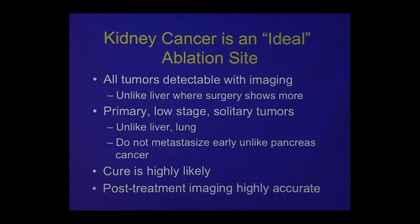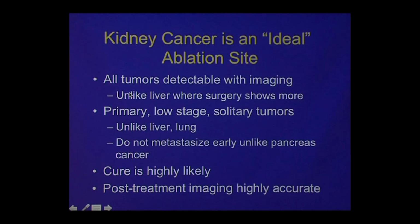In anticipation of some things you might ask me, I wanted to touch on a couple of other points. Kidney cancer is really an ideal tumor for this. I've done liver tumors and lung tumors and lots of other tumors. When this first came out, we didn't know exactly what the best situation was, and we tried it for a lot of other tumors. But this is perfect because with imaging, we see everything in the kidney. If there's a tumor there, we'll see it. If we've cured it, we'll know.